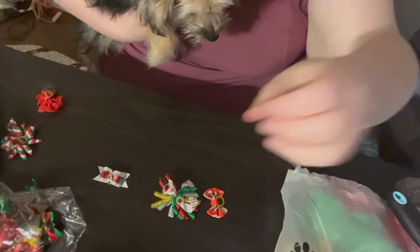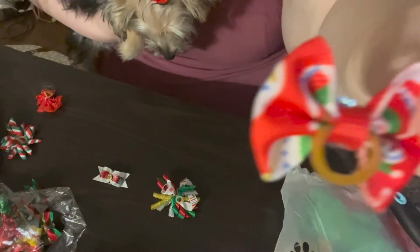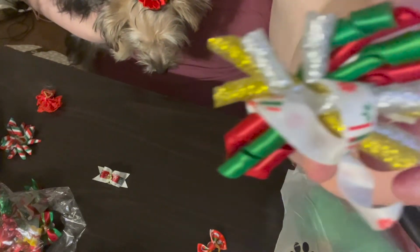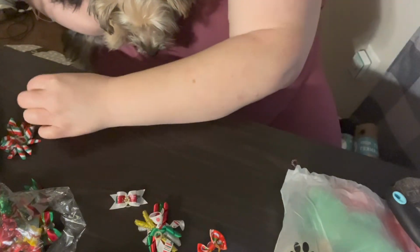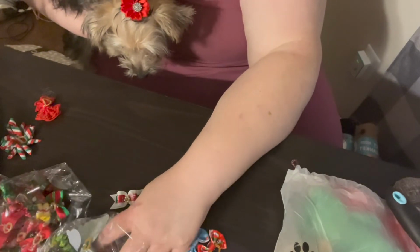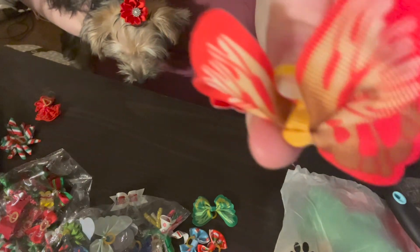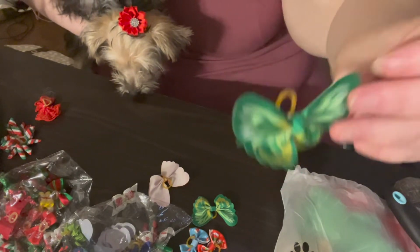Okay. These bows, I wanted to show you them better. You have stuff like this. You have stuff like this. You have stuff like this. And you have butterflies. Which I really like, the butterflies.